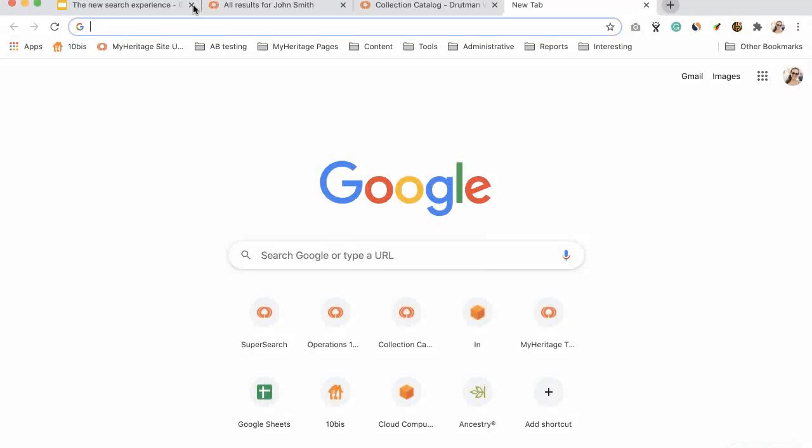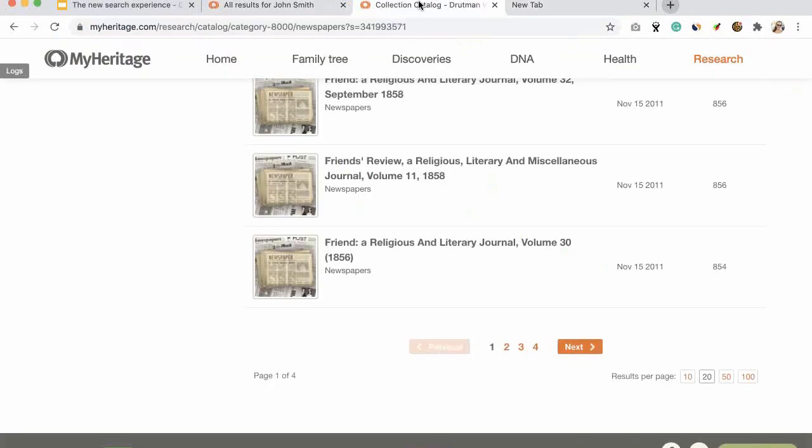Let's go to Alva, who asks, is there a way to eliminate the results from your own tree when you perform searches? She wants to not come up with results that are in her own tree. Currently there is no such option, but that's a very good suggestion. Thanks for bringing it up, and I'm writing it down.